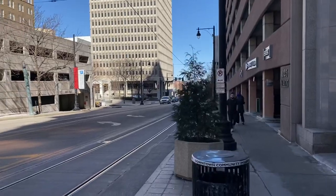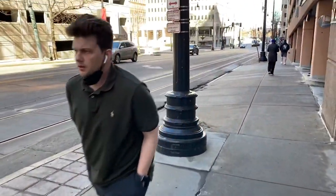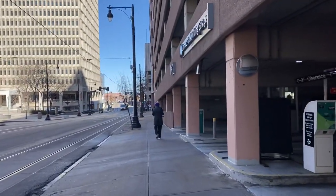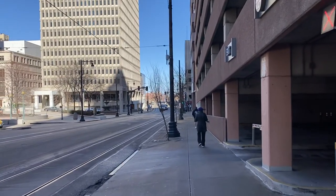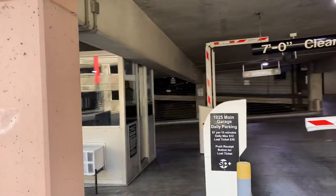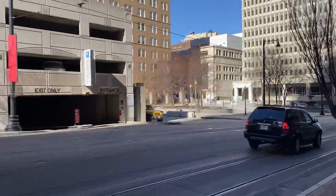We got the downtown community improvement trash cans. Buddy right there with the polo shirt looked a bit cold, right? He looked underdressed. And then you got the dude up there with the shorts, with the gorilla hoodie. That was near us earlier. We got a parking garage right here. Another parking garage right here.